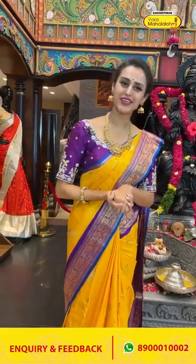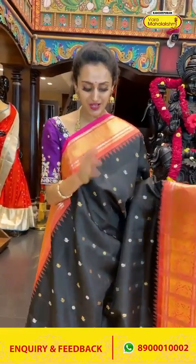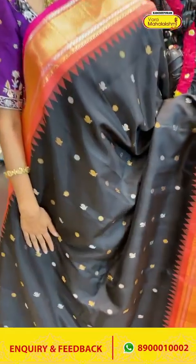So now moving on to the next saree, andi. Wow, it's a beautiful black and pink, and black is naku chala ishtam, because every girl who doesn't even love pink, they love blacks anamata. So alanti beautiful black idi.